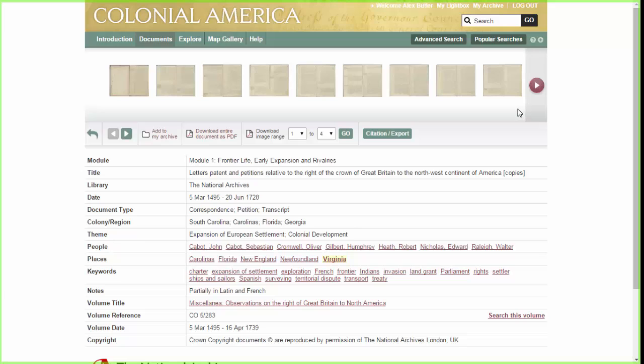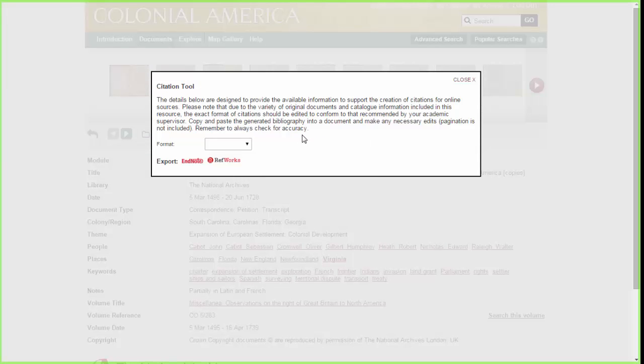As with all of our resources, you can download any of the images to PDF as long as they're for personal research or classroom use. So for any of those, please feel free to download them. We also have this citation export tool as well, in case you want to use any of this material when you're writing a paper.